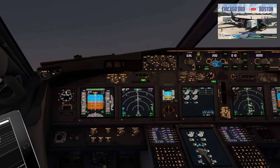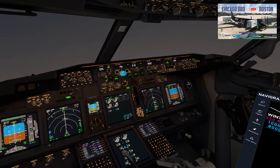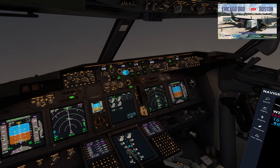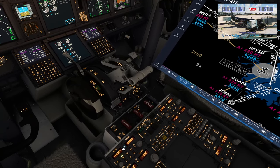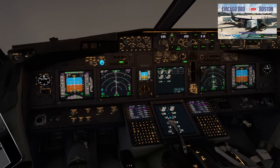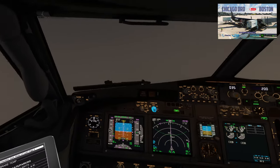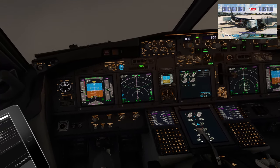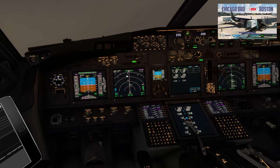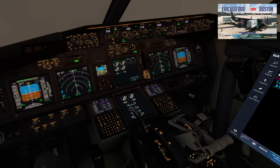2500. Approach, Shadow 69, fully established, ILS runway 4 right. Shadow 69, thank you very much. Connect Boston Tower 128.8. Shadow 69, nice work. Boston Tower, Shadow 69, fully established, 4 right, ILS. Shadow 69, Boston Tower, hello, runway 4 right, cleared to land. Runway 4 right, cleared to land, Shadow 69. Here we go.